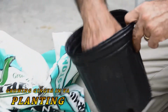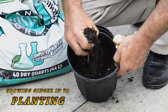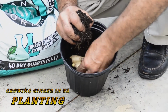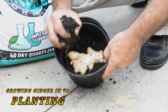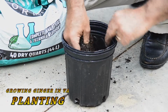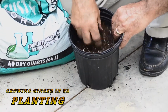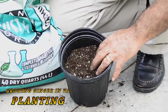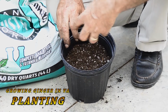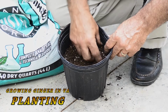So you fill it up with half of that, and then you remove some of the soil in your 1 gallon pot. You plant your seed in there. You put it flat, and then you simply cover the seeds with up to 2 inches of soilless media. You don't want to plant it too deep, because if it's too deep, it's going to take longer for the seed piece to germinate.